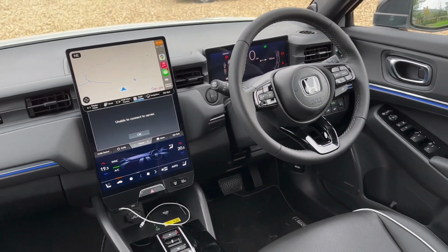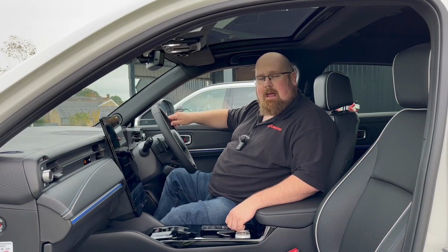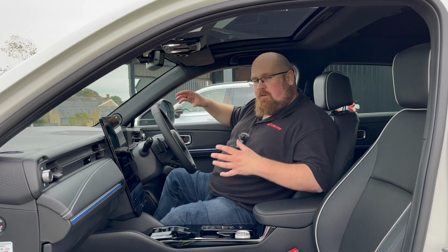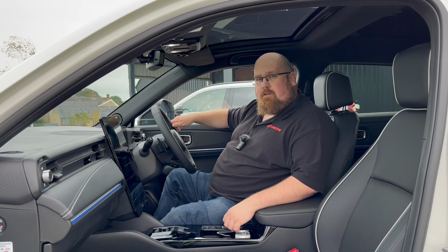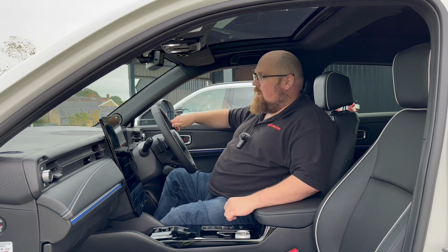Now, because this is a small SUV, you do sit a little bit higher than you would in a hatchback, so getting in and out of the Ny1 is actually very easy. So if you do suffer from any kind of mobility issues, then this is one EV to consider. And once you're sat in the driver's seat, you find that the seats are very comfortable. They do hold a big bear like me in place, and there is plenty of adjustment, but surprisingly, I've got no lumbar support, so there's just something to be aware of.